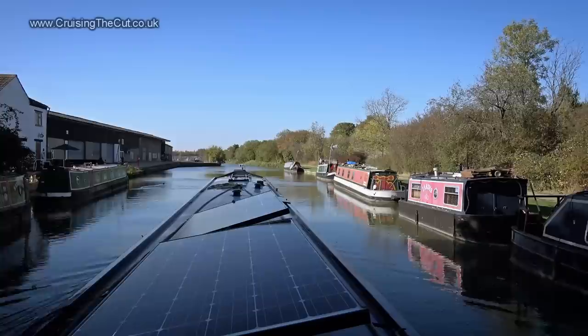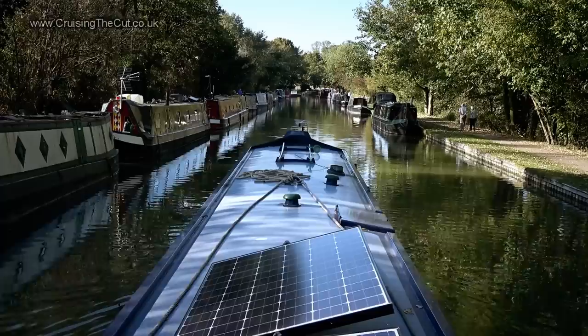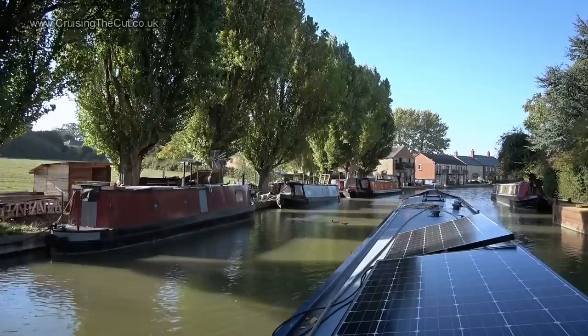So I think I will press on. It's 3 o'clock now, so hopefully near the boatyard for about 4:30, I suppose, maybe 5. With the lock at Cosgrove done, I now just head out into the countryside until I get to my destination.